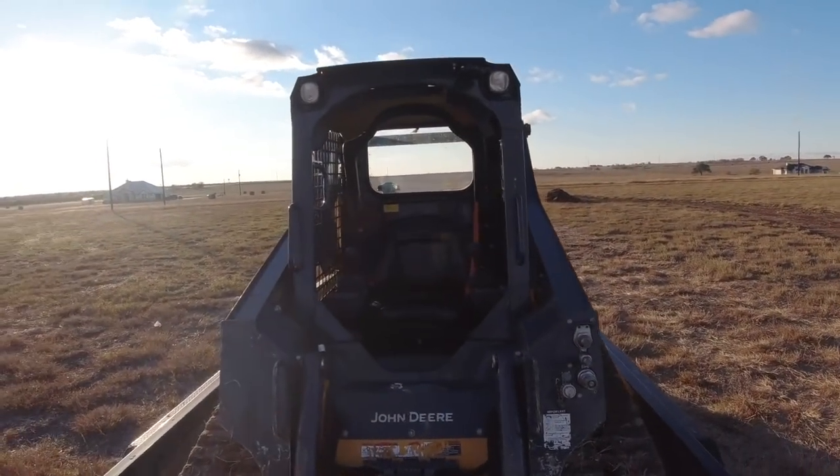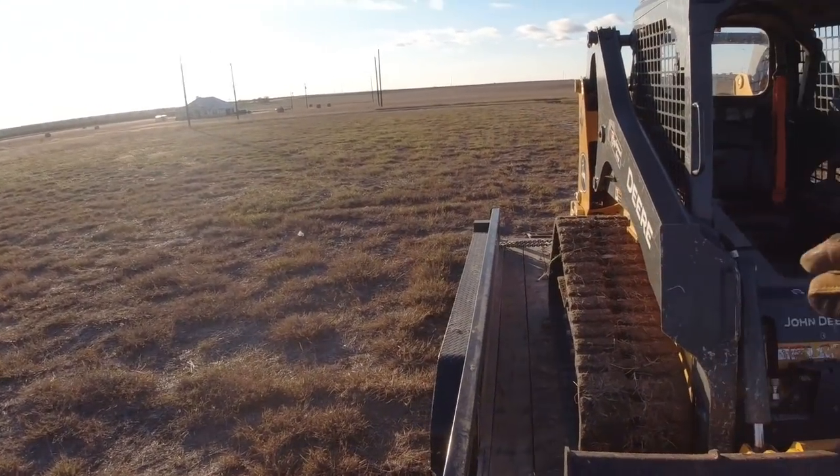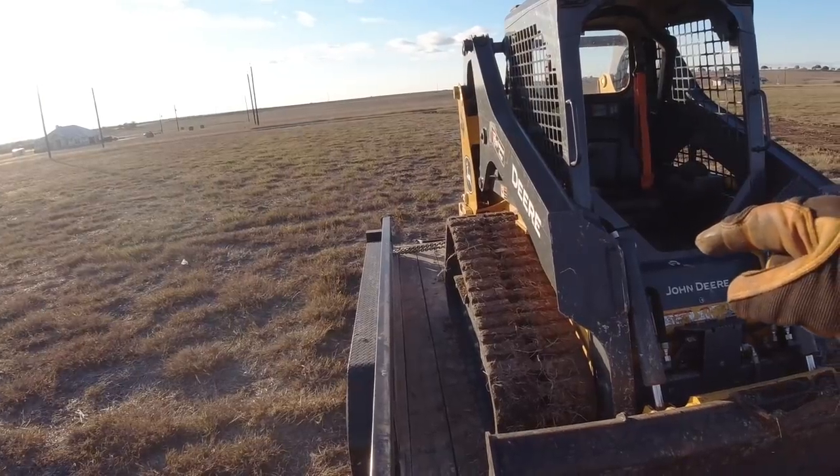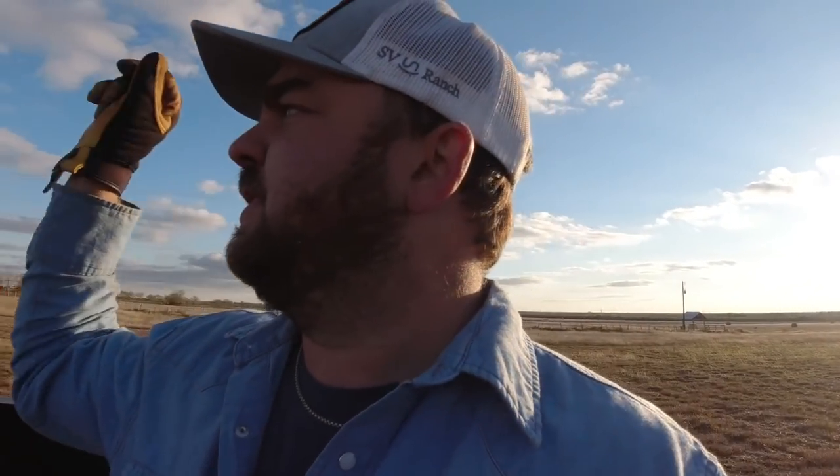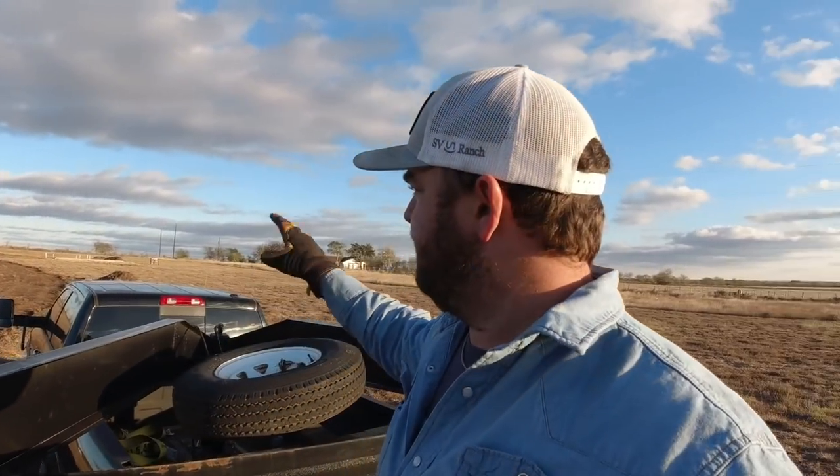So anyway, I got the Bobcat, or the skid steer, loaded back up. And I'm gonna chain it down, and we're gonna get out of here, and then you'll probably see us again coming out here another day this week to finish up dirt work, and I'll probably be ordering gravel in, and we'll be spreading and making a road, at least a temporary road, temporary base material, probably number two rock or something. But anyway, we'll see you on the next one.